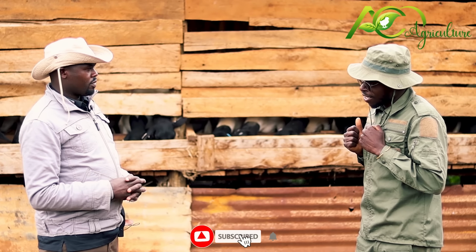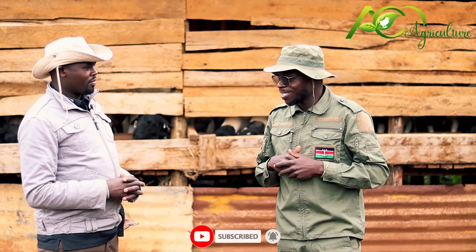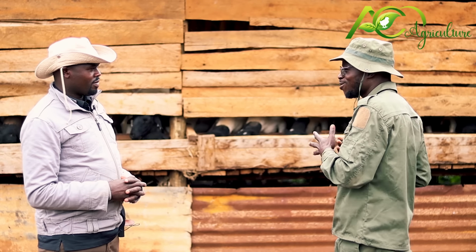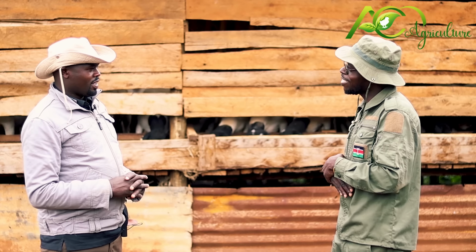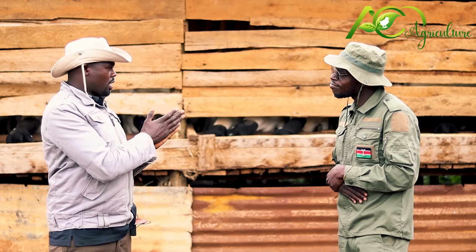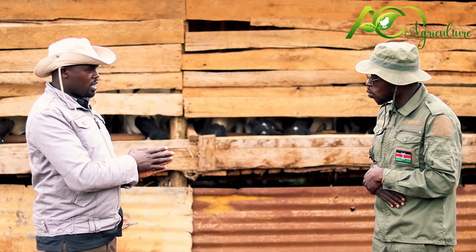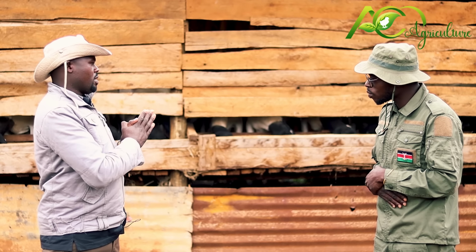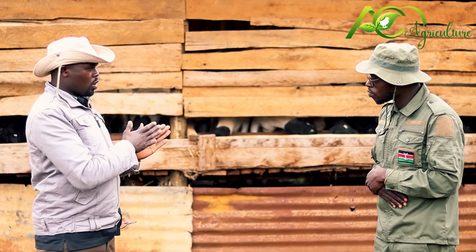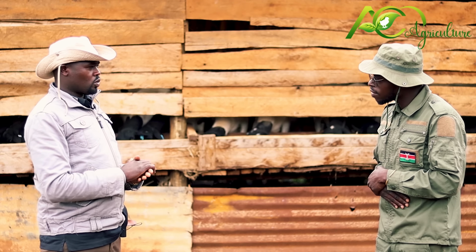People are watching us, our followers, our family. Some of them are interested. Maybe they loved what you're doing and they would wish to buy some. So does it mean they can't buy anything? No, we sell them. We sell the rams from this flock. Basically rams, we don't sell ewes from this. Ewes we sell from our initial local breed.